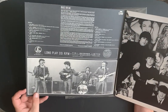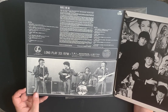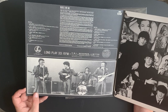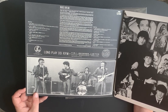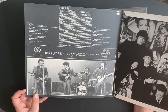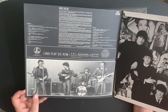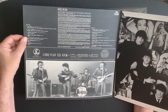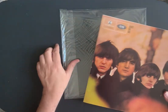Fantastic album. Eight Days a Week was on this one. Words of Love. Ringo doing Honey Don't. Every Little Thing. I Don't Want to Spoil the Party. What You're Doing. Love that track. Everybody's Going to Be My Baby. The Carl Perkins number. Kansas City was on this one. Mr. Moonlight. I love John's raw voice in that one. I'll Follow the Sun. Rock and Roll Music. Baby's in Black. I'm a Loser. No Reply. What a great album. That's Beatles for Sale. It makes me so happy.